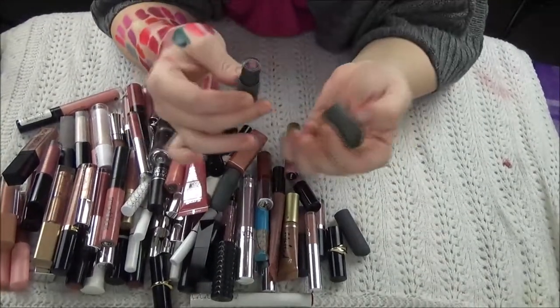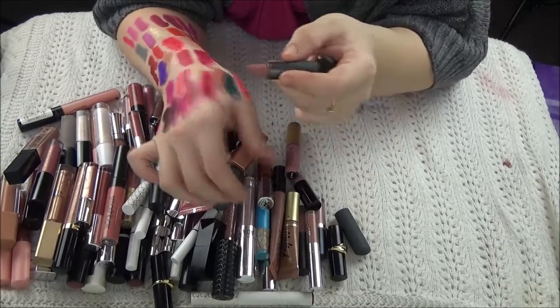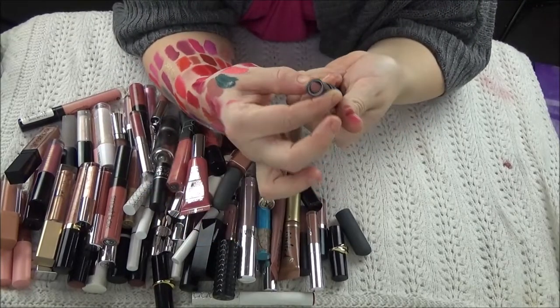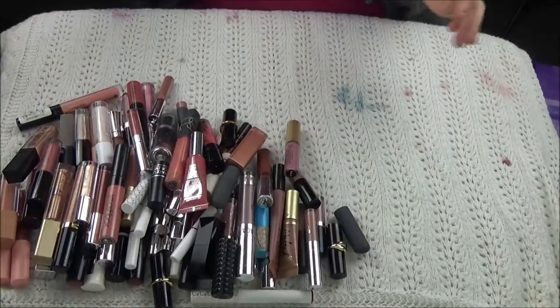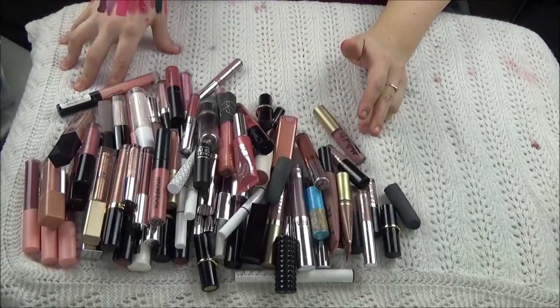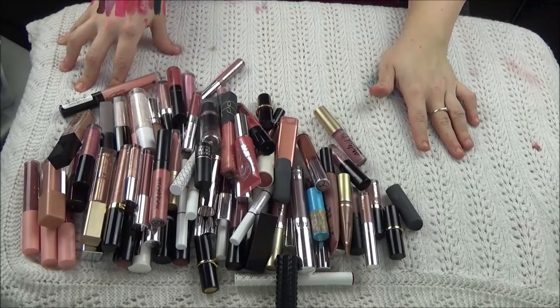And then we have one last one, which is a very nude Bite lipstick. This one's in Honeycomb. Everybody loves this, but I see it is a little light. I think I would try to get a little bit darker of a lip liner for that to work for me. But yeah, guys, now we just have the huge mess we have here with nudes. So let's get into this. I'm gonna wash my hand.